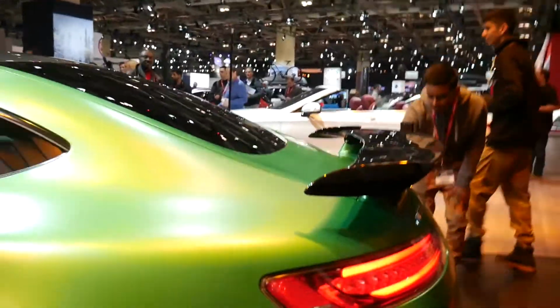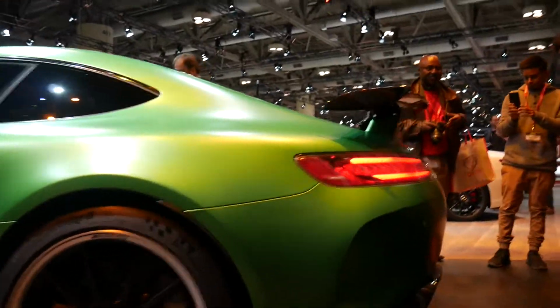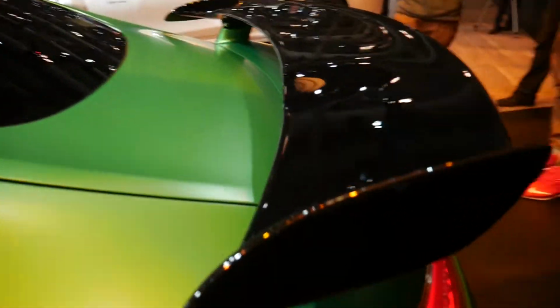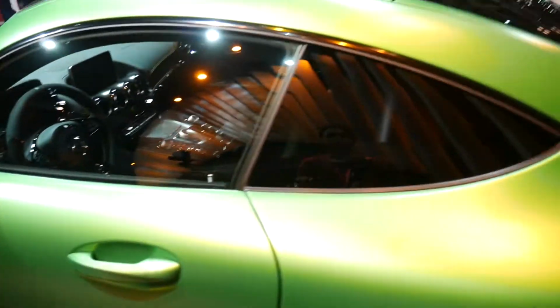Nice rear end. Love the shape of the car, everything here. Should be more carbon fiber on the car. Definitely would let this have carbon fiber. More carbon fiber, even the smallest things. This one is great. Can't wait to see more of it.